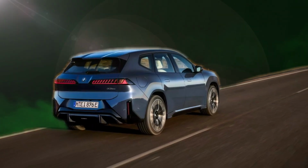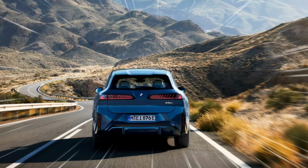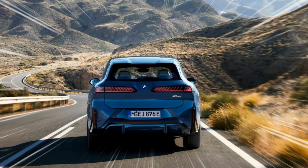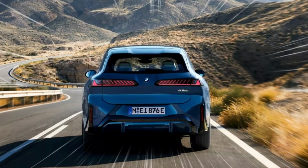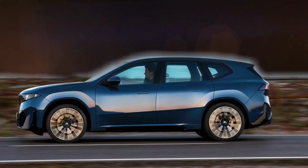While there is also a focus on efficiency with an EPA estimated range of 400 miles, a figure that would likely be even better for WLTC testing. Arriving at a starting price of about $60,000, the iX3 offers an attractive blend of range, performance, and pricing against internal combustion rivals, as well as direct electric rivals.